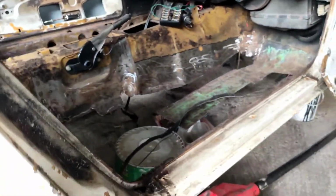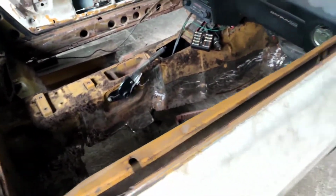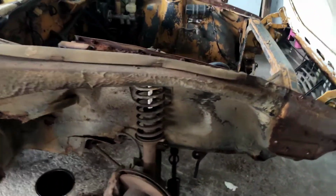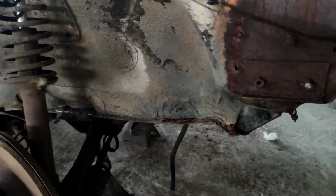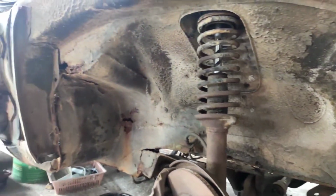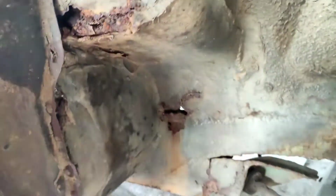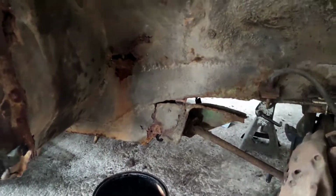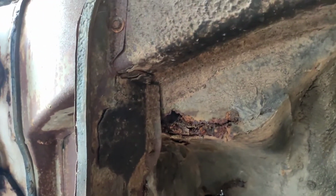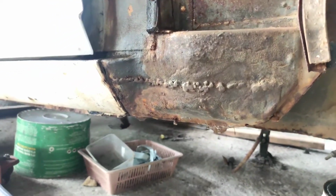Okay, floors, we are still deciding how we're going to tackle this. Meanwhile, we removed the fenders to see the state of its bones. Oh, the usual 240Z problems. All this will have to be rectified. All this will have to be cut out and replaced.